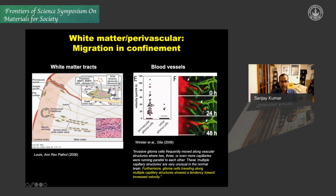So here are some schematic diagrams of what these two types of migration look like. And what both of these modes of migration have in common is that they can be conceptualized as migration of a tumor cell within a confined one-dimensional space. Here's a cartoon showing tumor cells migrating along white matter tracts, and you can see in this close-up that the tumor cell is essentially sandwiched or confined between the axon of a nerve cell and various extracellular matrix components. So it really has this restricted space in which to move, which gives rise to fast invasion along that axis. And you can really see this in tissue sections where there's almost this pocket where tumor cells migrate along axons.